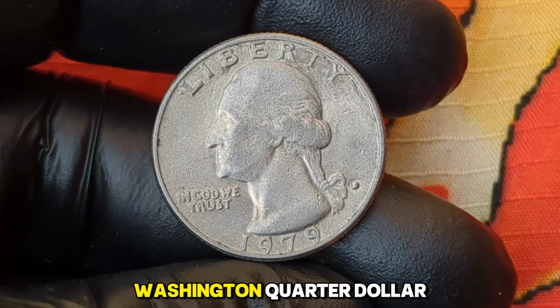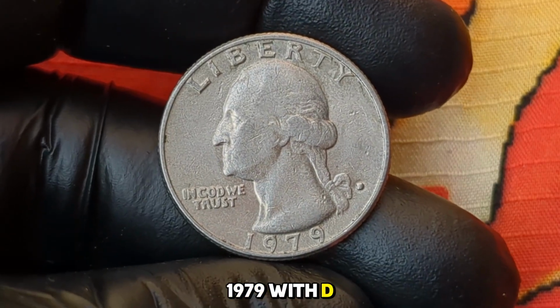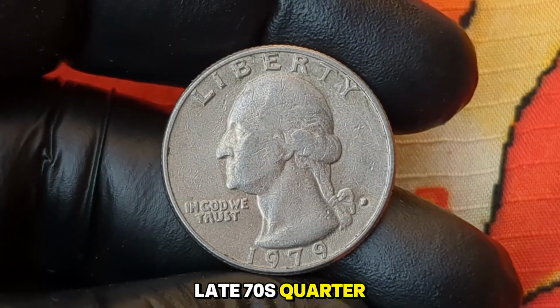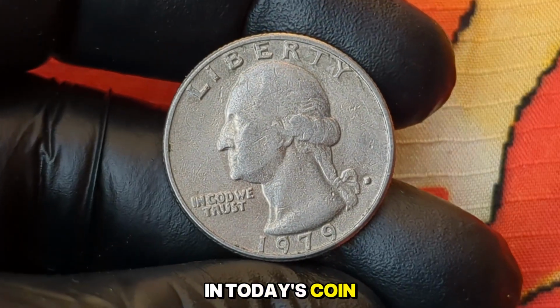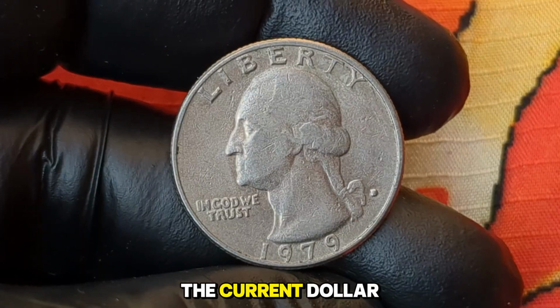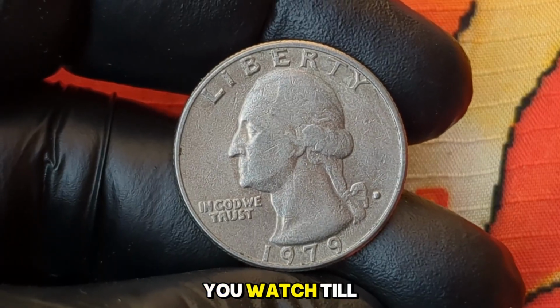Top 8. The Washington Quarter. 1979 with D mint mark, especially in extra fine condition, and how this late 70s quarter still carries collector value in today's coin market. We'll break down the history, the design background, the rarity, and the current dollar value of this coin, so make sure you watch till the end.